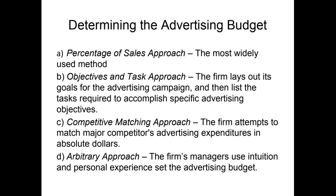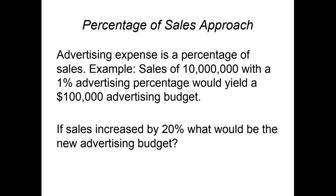Competitive matching is just like it sounds. Whatever your competition is doing, you just do the same thing. Publicly traded companies will a lot of times disclose how much they're spending in advertising and marketing dollars, so that's where you would get the competitive match. Which is fine, but you don't want to just throw money out there to match your competitors if it's not being productive. And the arbitrary approach tends to be small business, where the owner just figures out what they want to do. It's arbitrary and very personal to few players in the industry.